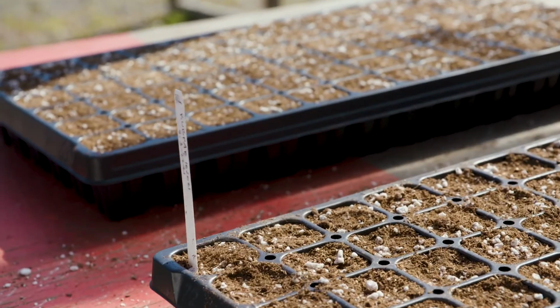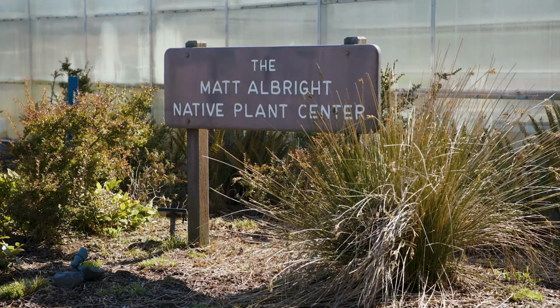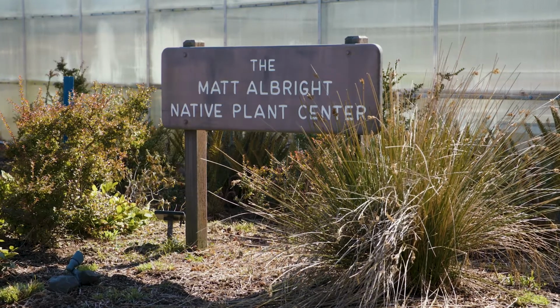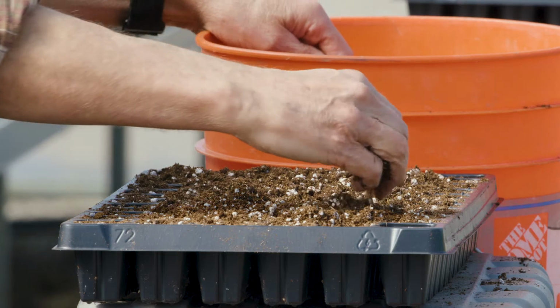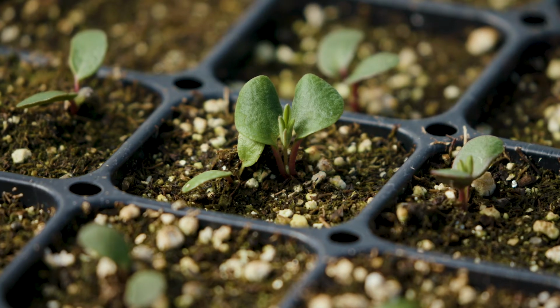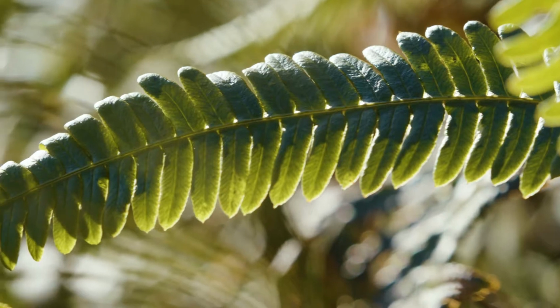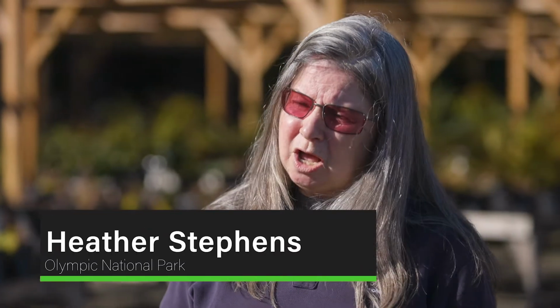Yeah. Volunteers are very important to the native plant program. The big thing is on Mondays and Wednesdays, we have a drop-in volunteer program at the Matt Albright Native Plant Center. So volunteers can help sow the seeds and transplant them into bigger pots until they're big enough to plant in the field. Our nursery gives all types of people and volunteers options to learn about native plant habitat.